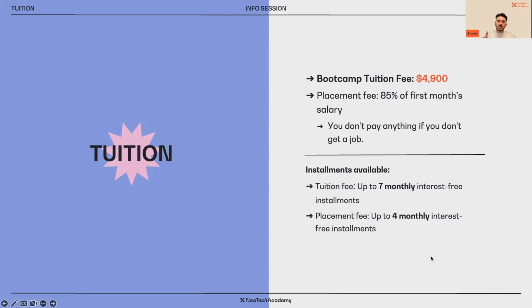And both payments are available for in-house interest-free installments. So you don't have to worry about how to do it, because this is something that I always say, I stood where you're standing right now, and I know how tough it gets, but we're here to help, and that's why we offer all of that.